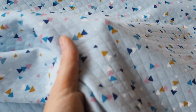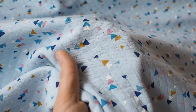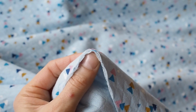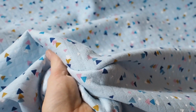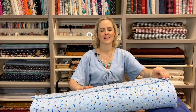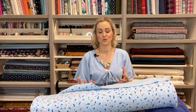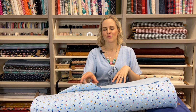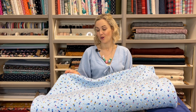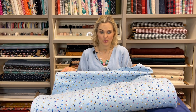It is a stretch fabric and it's quilted, so it's actually made up of 3 layers of fabric. So you've got 2 sort of fine layers of jersey and then a layer of wadding in between, and then it's got this sort of quilted effect on it and kind of abstract sort of triangle print. It's really nice. And when I've used fabric like this before, generally what happens is as it gets washed, it sort of plumps up a little bit and the quilting kind of becomes a bit more 3D or sort of defined. It's really cool.